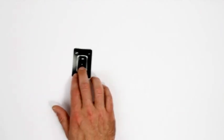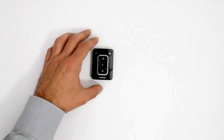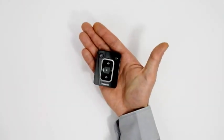That was miniTek in 5 minutes. miniTek. One touch, endless possibilities.